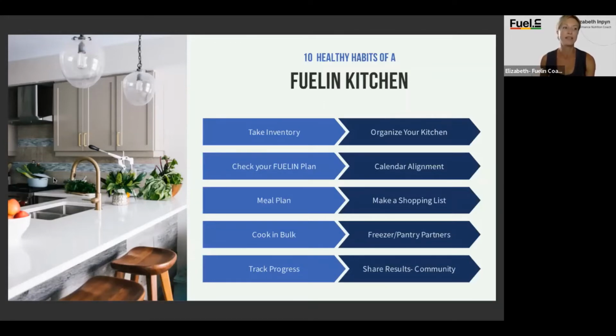There are really easy ways to make something like chicken or ground beef or ground turkey tasty without having to turn it into that next level meal.